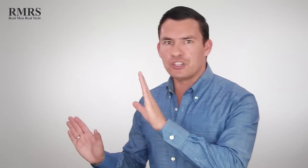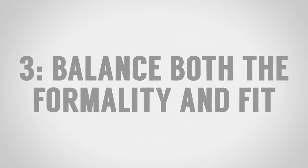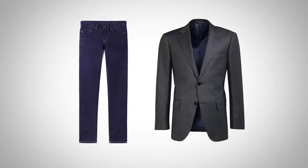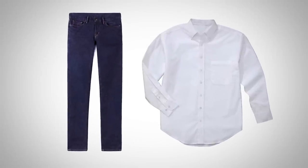So we've established the type of jeans you need to have as your base canvas. Now let's talk about balance, specifically in two areas. The level of formality of the clothing you're going to be matching with the jeans. You want to make sure that it's about the same going across the board. You don't want to take something that's ultra casual and try to mix it with something that's formal. Also, pay attention and balance out the fit of the clothing. You don't want to take something that's really bulky and try to mix it also with something that is very sleek, that is very lightweight, that has a very slim build.